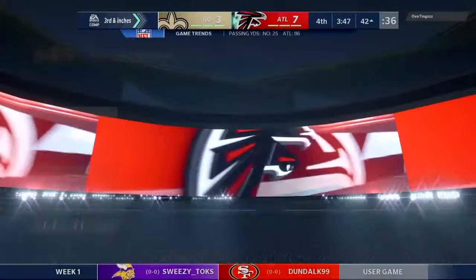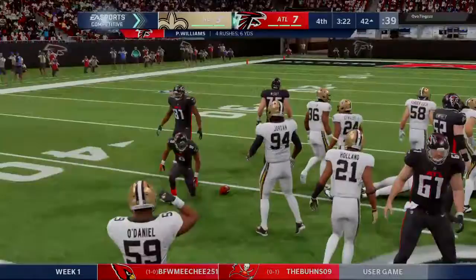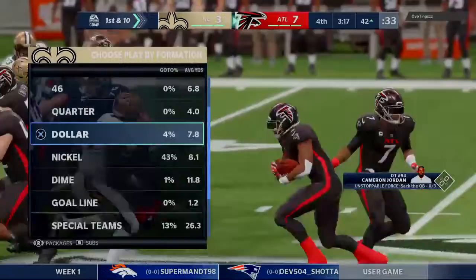The battle in the trenches, never more important than right now. This is third and inches. And he's got the first down yardage before he's brought down at the 42. It'll be a pickup of only a yard, and it's going to yield a new set of downs. 42-yard line.